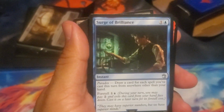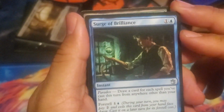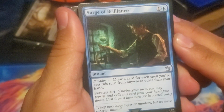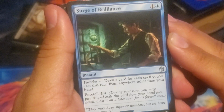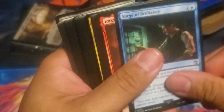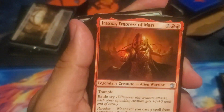So many cards that let you cast them from the grave. Alright, this is Surge of Brilliance. 1 and a blue. It's an instant with Paradox. Draw a card for each spell you've cast this turn from anywhere other than your hand. And it has Foretell for 1 and a blue. So it's just a draw card. But hey, more the merrier.